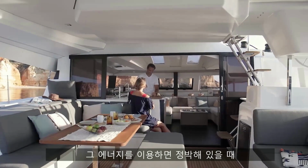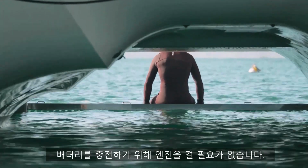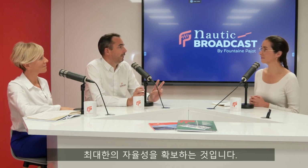What do you mean by autonomy in this case? It means that you can cruise. You don't need to start the engine. The main idea is to have the autonomy regarding the energy. So with that power, it allows to run, for example, fridge, freezer, or electronics when you are at the moorings. It's not necessary to start the engine to charge batteries. Okay, so this is the target: to have the maximum autonomy, with green power, and without any noise or smells also.